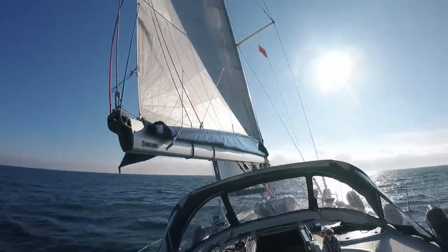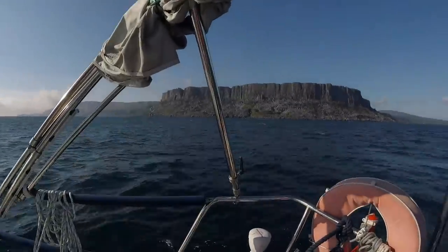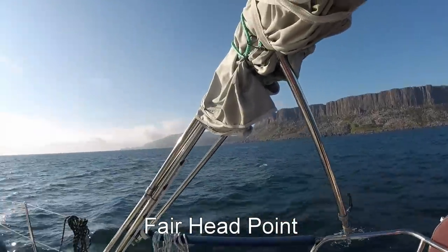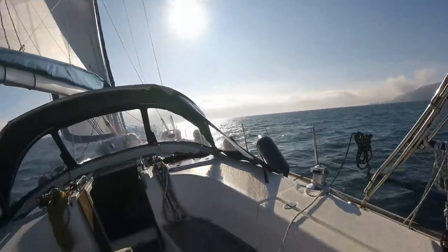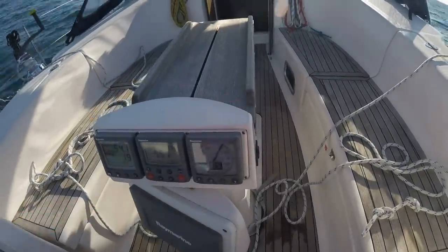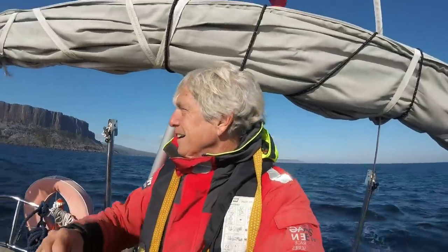Close hauled. Going around, I think this is called Fairhead, which is the northeast corner of Northern Ireland. So I'm heading down the Irish coast here, and I'm doing 5.5 knots, very close hauled, 30 degrees apparent in 16 knots of wind. I'm feeling alive this morning. Yeah, bring it on.